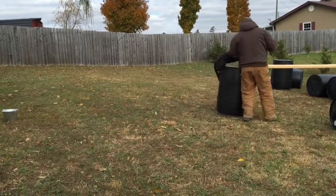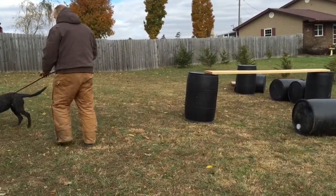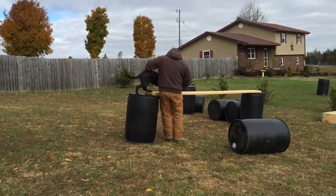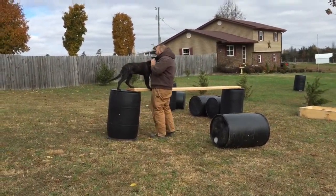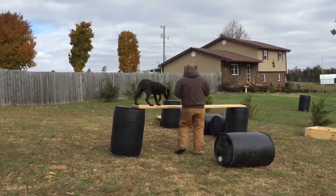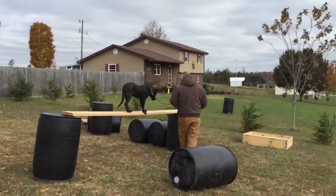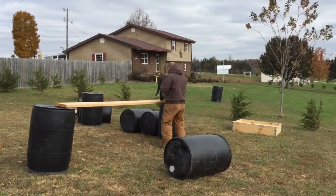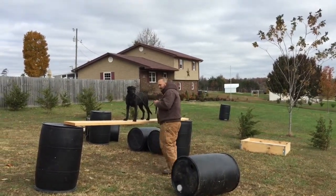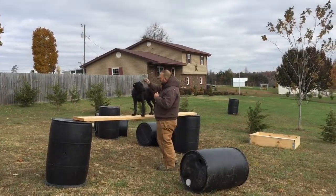Ready? Come. Good girl. Come on. We'll start over here. That was really good. Ready? Up. Good. Give her lots of praise for that, because yesterday she wasn't doing that on her own. That's a good girl. All right, walk it. Wait. Good, wait. All right, walk it. Go, walk it. Wait. See how it's wobbling? It takes a lot of confidence on the dog. Sit. No.